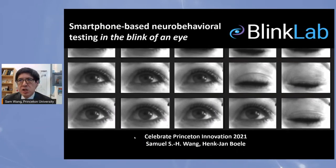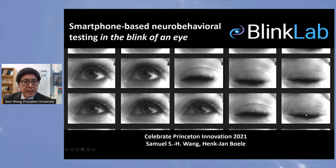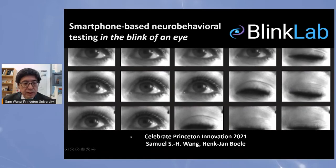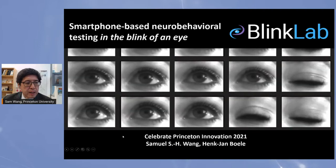And this means not just doing it quickly, but it also means doing it using eye blink conditioning, which is a kind of learning that's been around for 100 years and has never really been taken to mobile technology. And so with that, let me just get going here.